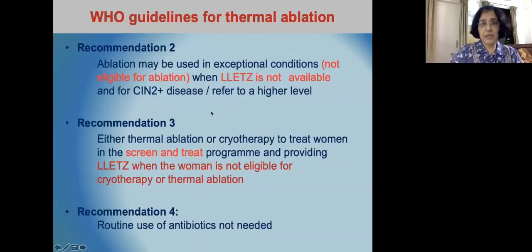The second recommendation is to use ablation in exceptional conditions. That means when the lesion is not eligible for ablation, but when LEEP is not possible or referral to a higher center is not possible, you suspect there is going to be a loss to follow-up. So ablation can be used in exceptional cases when the lesion is not eligible and when LEEP is not possible. The third recommendation is to use either thermal ablation or cryotherapy to treat women in the screen and treat program. And when not eligible for the ablative treatment, LEEP can be used even in the screen and treat program.